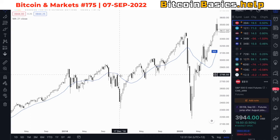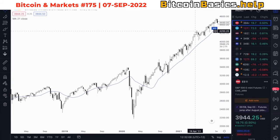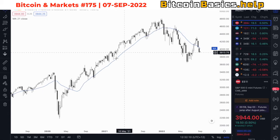2018. What happened in 2018, guys? Oh, that was the Powell pivot. I think that's what that was. COVID. Yeah, so COVID just dropped. And then, not long later, we're at all-time highs and going. We had this huge wedge formation here, and we broke the wedge.